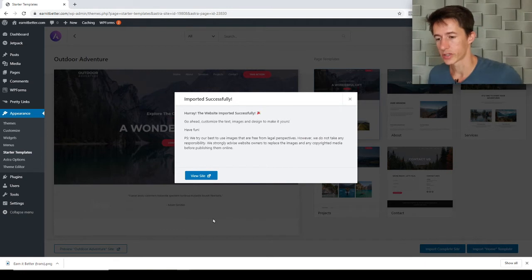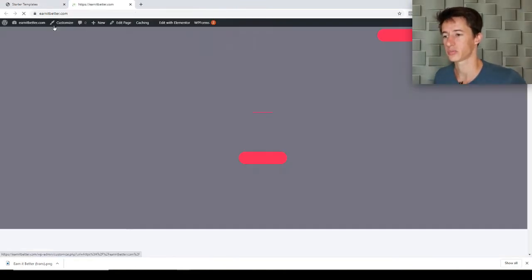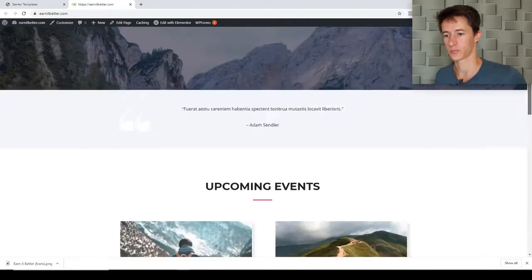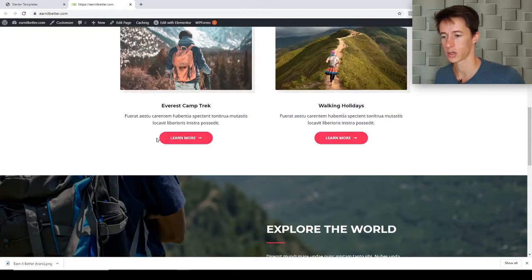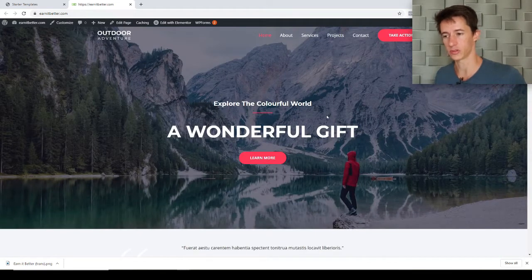Alright, so here we go. Our website has imported successfully. So we can click here on View Website, and Starter Templates will show us the website. So we've moved from what you've previously seen as a naked website to this. Of course, the content is the default content they have, like it's nothing written here. It's just to fill it up. But as you can see, now we have a beautiful website here. Now let's make this your beautiful website.